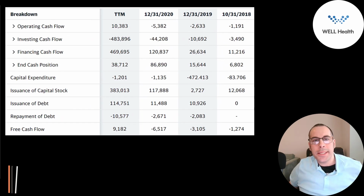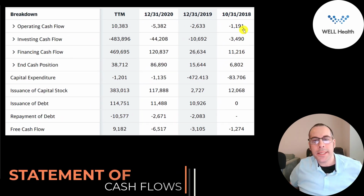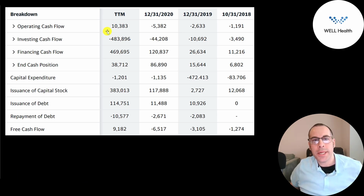This is the company's statement of cash flows. The top line is operating cash flow. That's how much cash the company loses or generates from its operational business. You could think of operating cash flow as net income converted to cash, because net income is your accounting profit or loss. It's not actual cash. So it's pretty impressive they had over 10 million of operating cash flow in the trailing 12 months. It was negative before that.